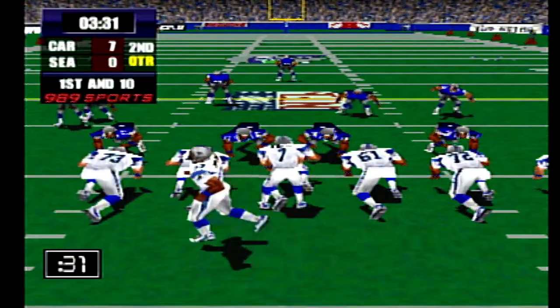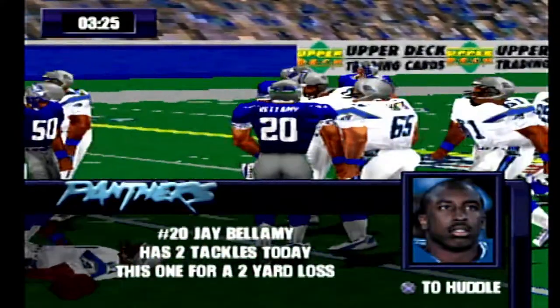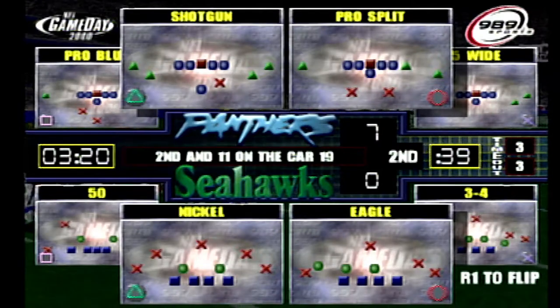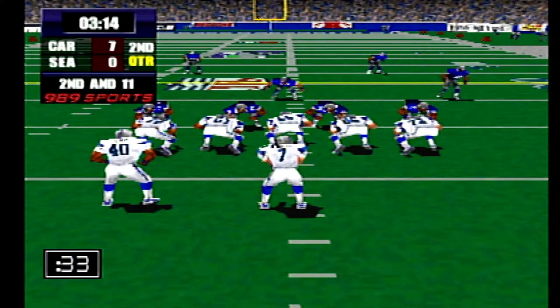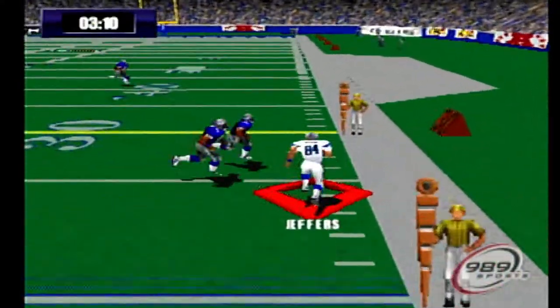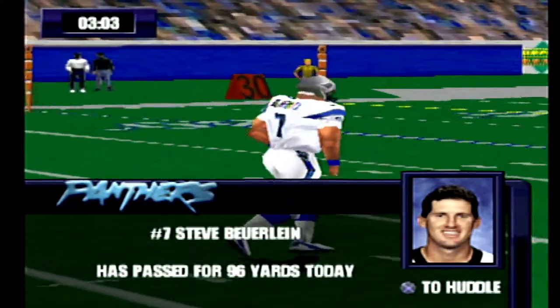Carolina brings its offense onto the field, first and 10. Bellamy with the hit. Seattle lines up in its dime package. The ball is caught. Jeffers staying on his feet for a big game.